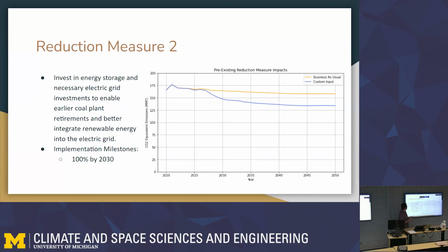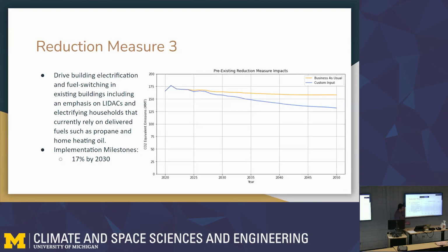Reduction measure 2, this one is the closing the coal power plants early retirement that I mentioned earlier. They want to achieve that by 2030. Also pretty big impact, relatively speaking, on the individual scale. So drive electrification and fuel switching in existing buildings. This is kind of an incentive for current buildings to switch over, electrifying households that currently rely on fuel. You'll see this acronym a lot here, LIDAC, which is low income and disadvantaged community. So Michigan has a number of those, and that's a place that EGLE really wants to emphasize, bringing change and accessible green energy to in the future.